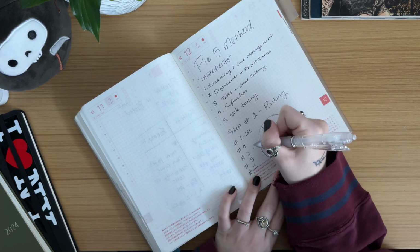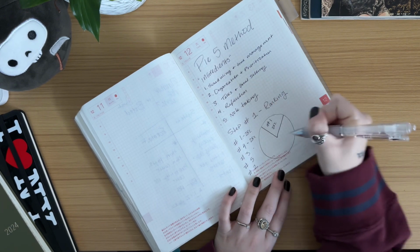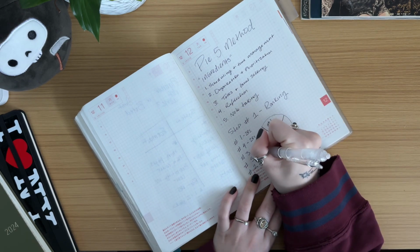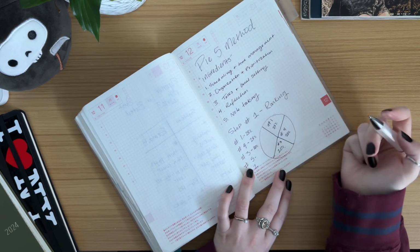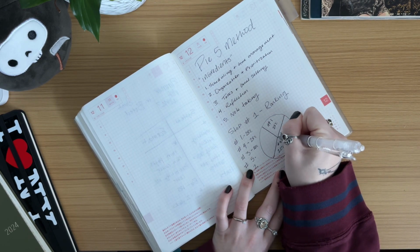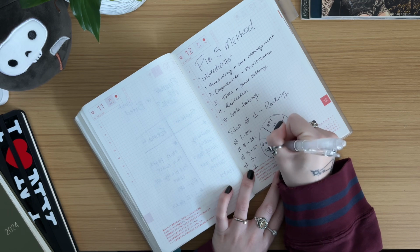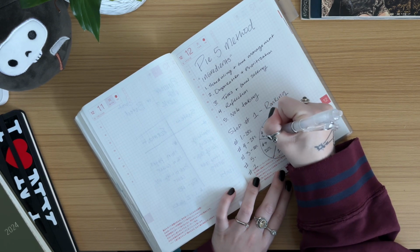For number 2, I use reflection a lot in my book. I am always journaling, so I'm also going to give that a 25%. Tasks and goal setting, I give this 20%. Number 5, note taking. I do take a lot of notes more frequently. I didn't used to, but I have been taking a lot of notes lately. That one is also going to be 20%. Lastly, number 2 is going to be 10%.